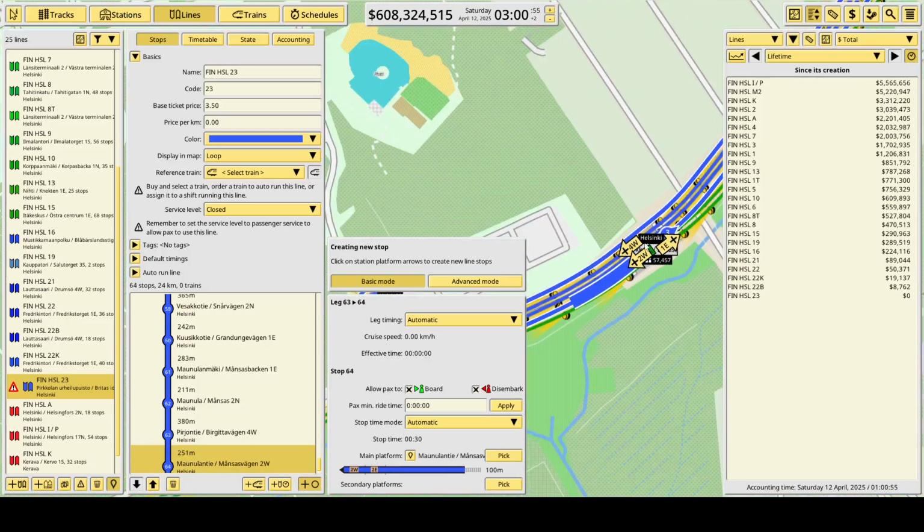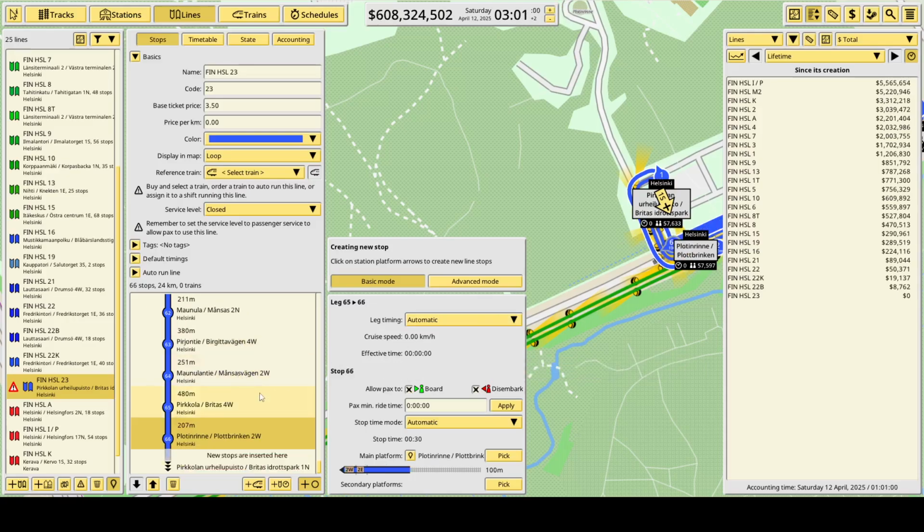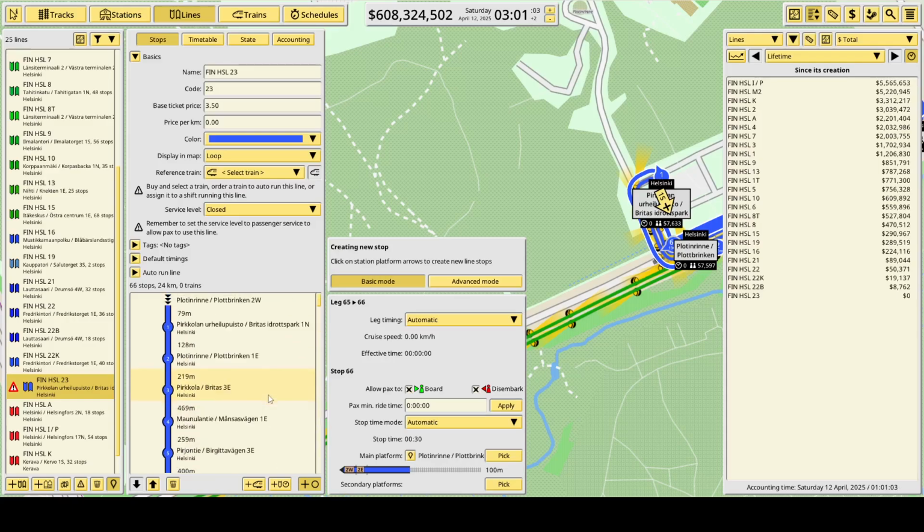And after this, there. It's a 24-kilometer long route. And then we'll just have to check it the other way around and see the timetable, because it runs every 12 minutes at its best, it seems. I think so. Yes, 12 minutes it shall be.